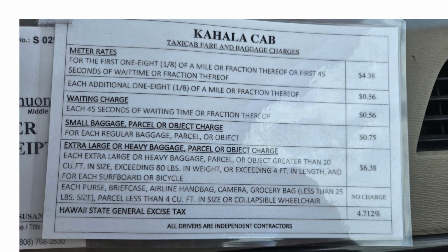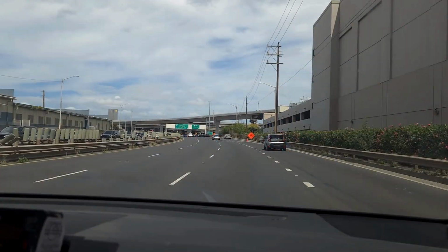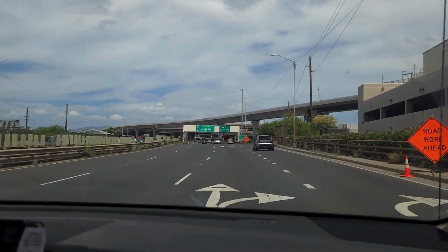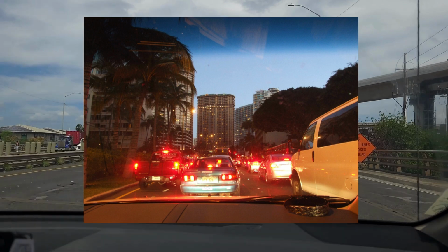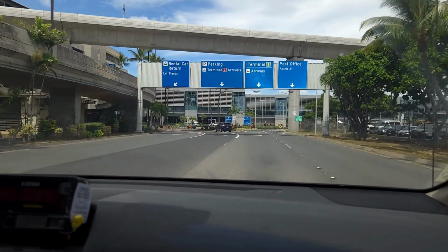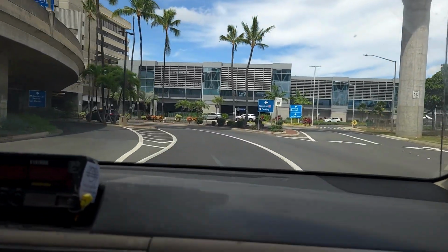Here is the actual cab fare sheet. The cruise ship port is about 15 minutes to the airport, according to Google Maps. And this can depend greatly on the traffic in Honolulu, especially around Waikiki, which can be very congested even on the weekends. We estimated the time it took from getting the taxi to getting to the rental facility to be about 30 minutes.